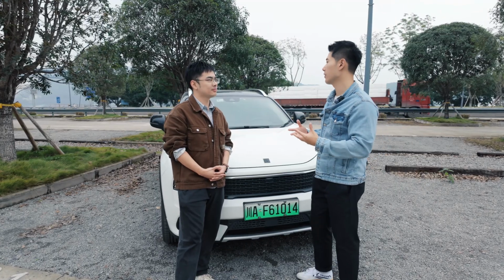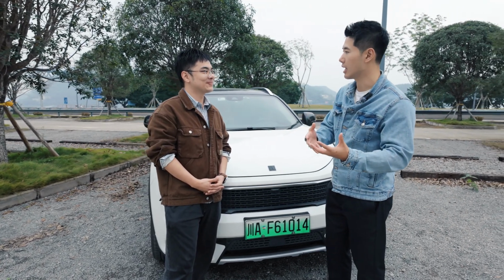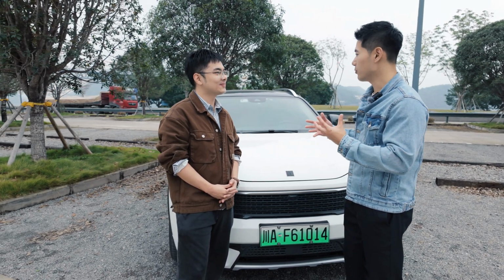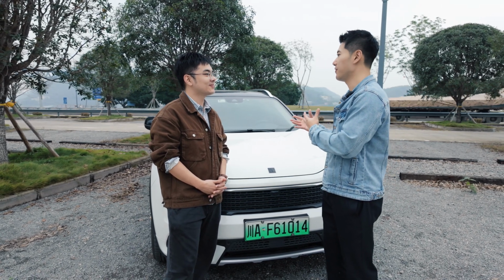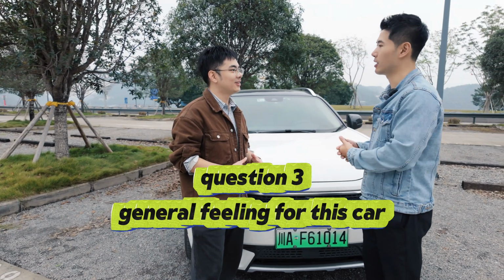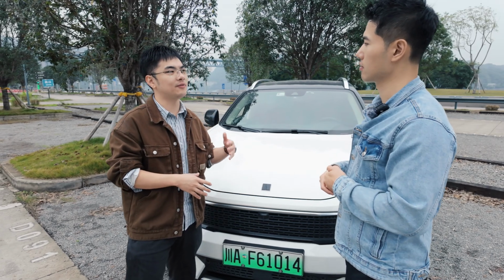So you just mentioned that Lynk&Co was in a hard place, selling gas cars that are not welcome or interesting to consumers anymore. So I would really like to know how you feel about this car and all those features in 2018, and how do you feel about it in your daily drive? Do you still like it, or is there anything that you're not satisfied with? Okay, 7 years ago, at that time, it was very high tech.